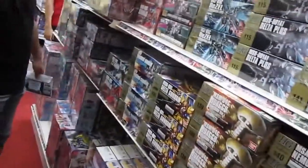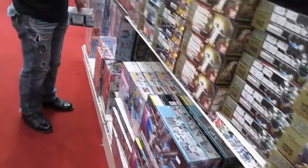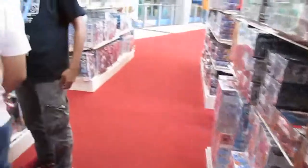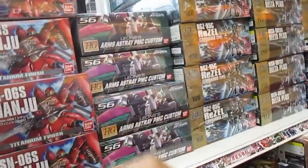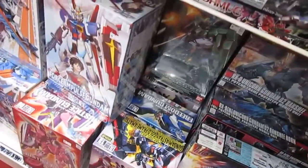See. The high grades I'm not that interested in. The most variety of Gundams is always in the high grades. So I'm not going to cover them. I'm not interested in the high grades at all. Okay. Only high grades that I'm interested in is the Rosen Zulu here. 100 ringgit. Sinanju is also very big for high grade. Definitely. And we have the Force Impulse non-grade here.